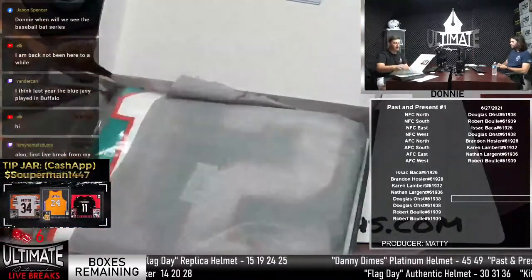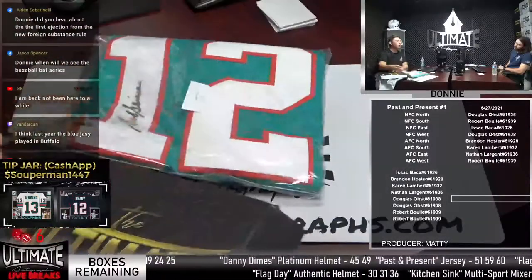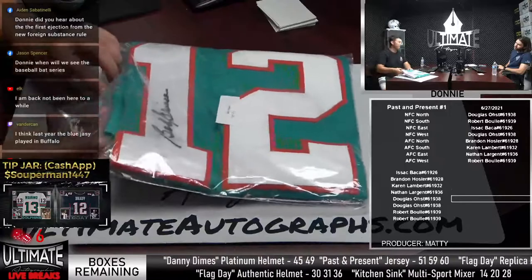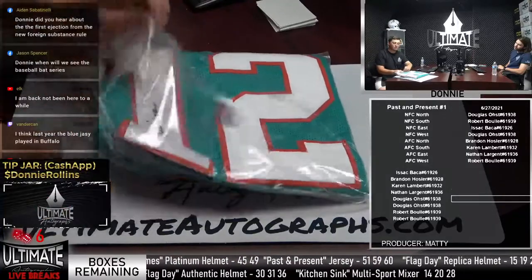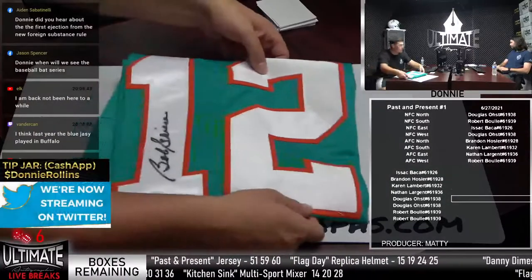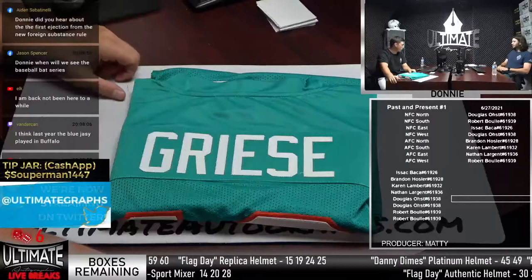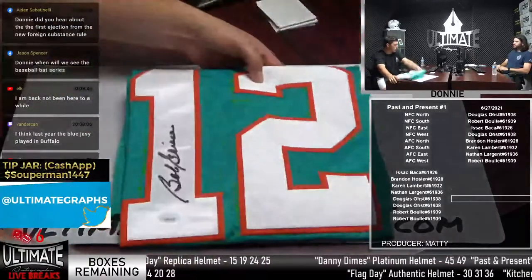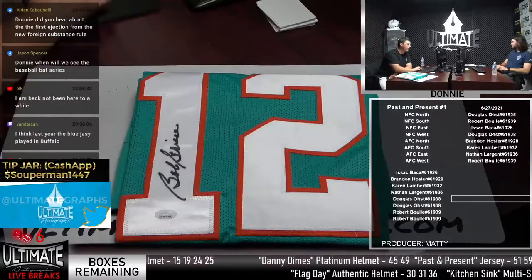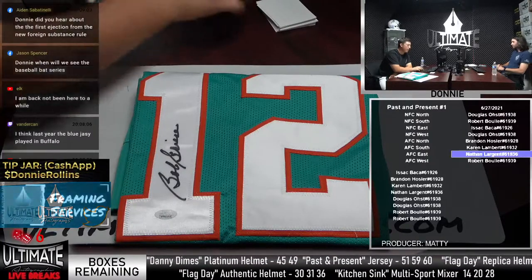59, let's see what we have for the jersey. Quarterback for the only undefeated football team of all time. 17-0 in a season. Miami Dolphins, that's Bob Griese. Bob Griese, a Purdue product. Very successful quarterback. Boom. Bob Griese going to the AFC East. Who's got it? Nathan Largent. Nathan Largent hadn't been here in a while.